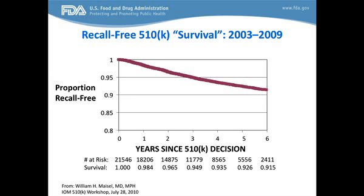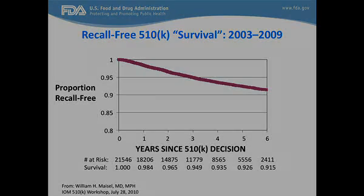When we talk about recall-free survival, if you will, in other words, what are the percentage of 510K applications that are on the market and have not experienced a recall? If we look at the cohort from 2003 to 2009, this shows the survival. And if you look at the numbers down next to the survival, so at year 0, all of them are still on the market. By the first year, 98.4% are still on the market without experiencing a recall, or 1.6% did experience a recall. So over time, obviously more and more devices are going to experience recalls, and by about 5 years after being on the market, slightly more than 7% of 510K applications have experienced or been affected by a recall. Now, certainly not all of these recalls have major serious adverse health consequences, and it's important to keep that in mind.